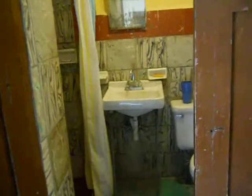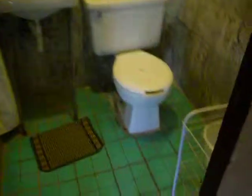And here is the bathroom, which is another advantage of this room for a married couple, is that you have your own bathroom. You don't have to share with anybody. Again, like the others, not real super fancy, but you got a shower, toilet, sink, everything that you need, hot water, so it's a pretty good setup.